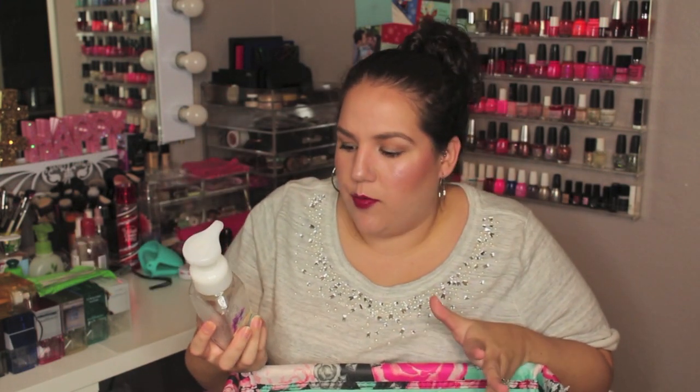Throw a little bit on a cotton pad if you're not wearing any makeup. Wipe off that oil and it just cleanses your skin without that step of hovering over the sink and getting your soap out and all this stuff. It just is awesome.